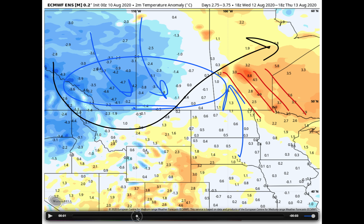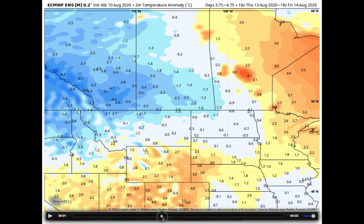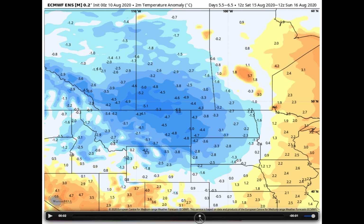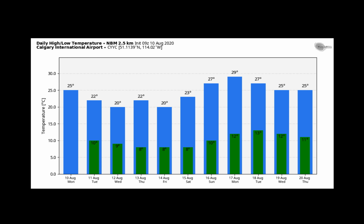In advance of each area of low pressure, we should see warm air advection, and that'll draw a warm and unstable air mass back into at least eastern portions of the prairie as we get into mid to late week. Eventually, the trough clears the entire prairie as we get into the end of the week, and we'll see those cooler temperatures filtering in, shifting from west to east across the prairie, such that parts of southern Manitoba that are a little bit warmer this week should be a few degrees cooler than average as we get into the weekend. So we'll finish with a look at your temperatures.